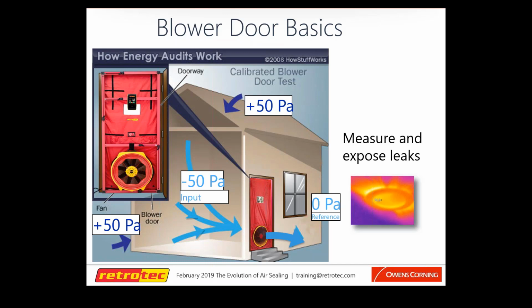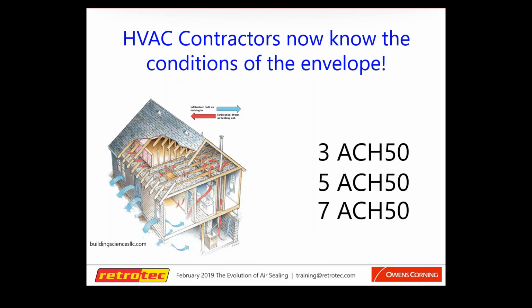So along with that, this is a big deal for HVAC contractors as well. Now they know the conditions of the envelope. So if any of you are familiar with load calculation software, such as RightSoft or Elite or CoolCalc, a big part of that is infiltration. And through my experience, what I've seen is a lot of HVAC contractors will just kind of guess and say, well, I guess it's average, which a lot of times can be wrong.